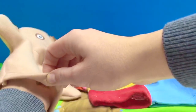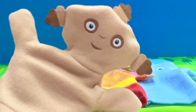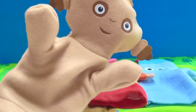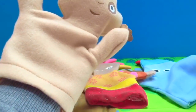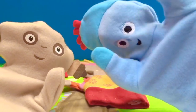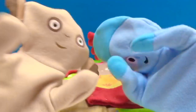Today we're going to have a look at our soft In the Night Garden puppets. Hello, Macapaka. Are you excited for today, Macapaka? Let's say hello to Iggle Piggle. Hello, Iggle Piggle. Can you give Macapaka a little hug to say hello? Oh, how cute.